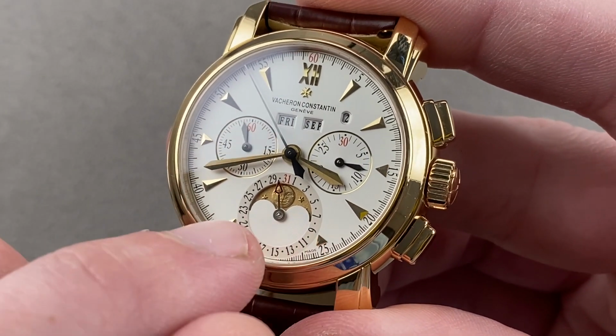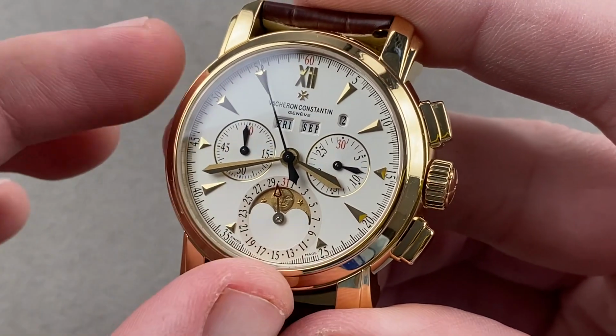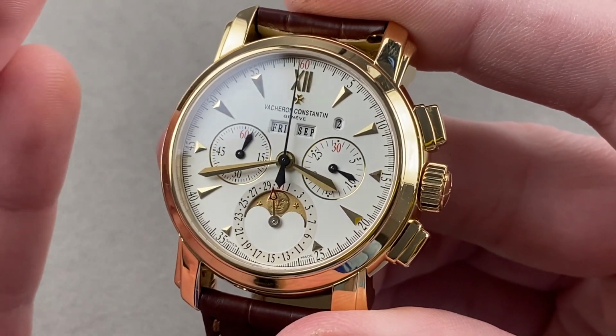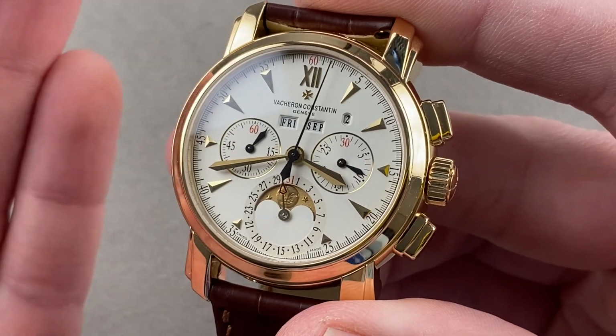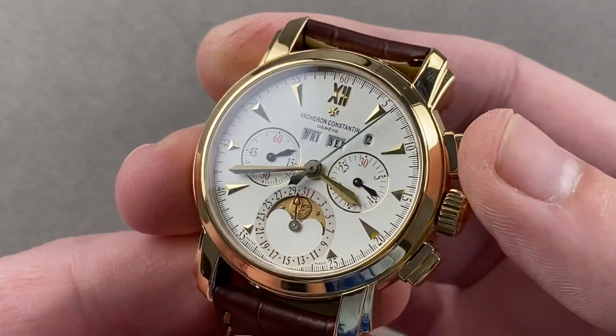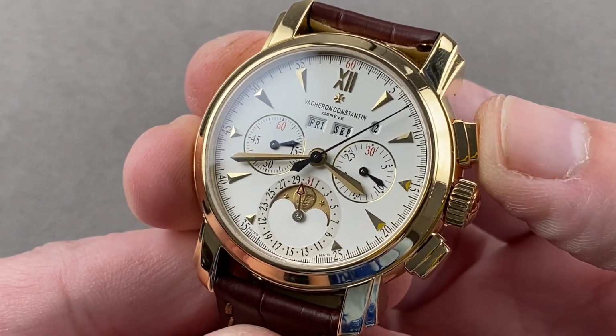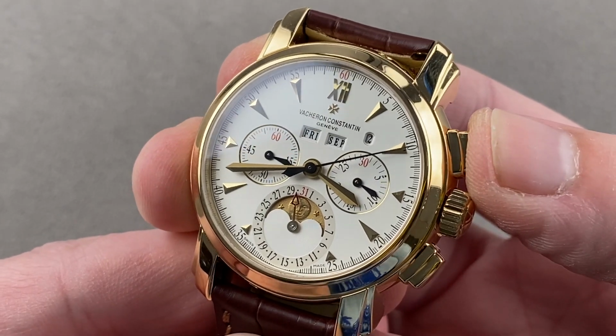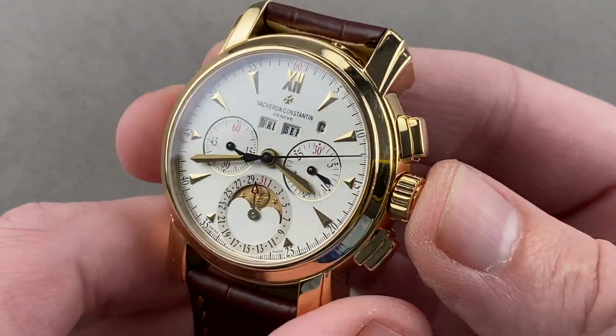We have a coaxial date indicator over the moon phase, and this is a perpetual calendar with chronograph, so the watch has both. The perpetual calendar is programmed through the year 2100. It can deal with the leap years, it can deal with irregular length months. The chronograph is of a column wheel lateral clutch construction with an outstanding chronograph column wheel pusher feel.